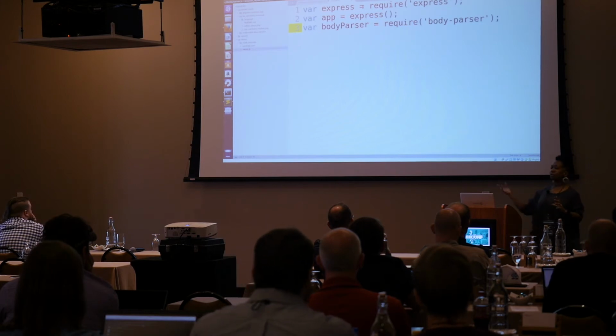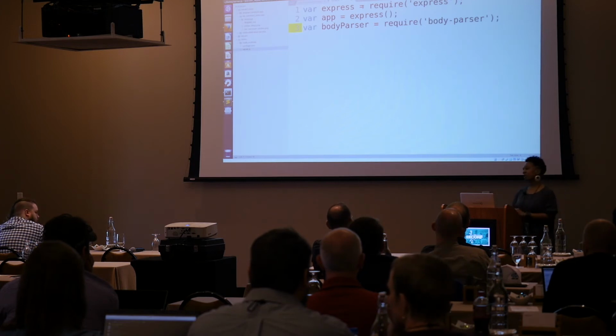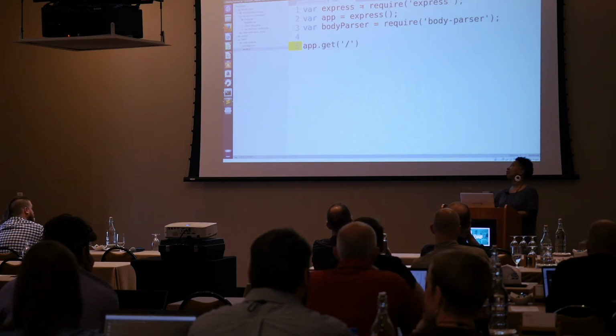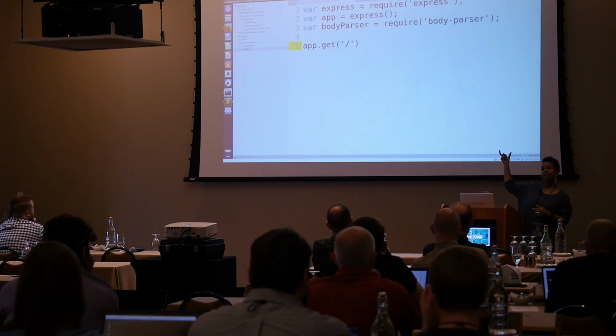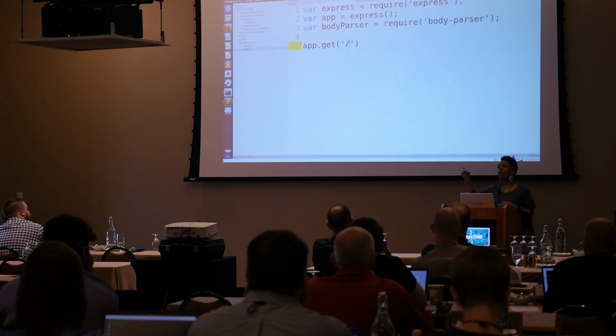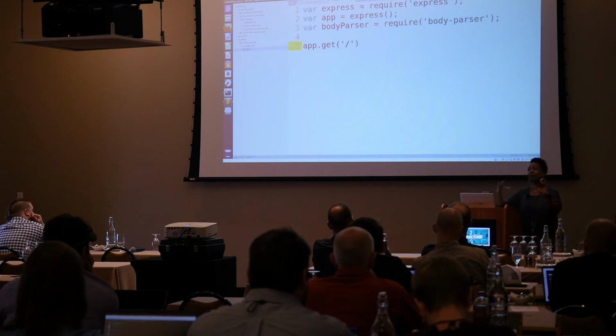Body parser is going to see that request, and then it's going to take the body and put it on a request object. To make that a little more clear, if we wanted to handle a GET request to this server, we could put app.get. Get is the type of request that we want to handle. Slash will be the URL that we want to handle it for. If we want to do slash eeconf, we would do that. But we put whatever pattern of the URL we want to match right here.